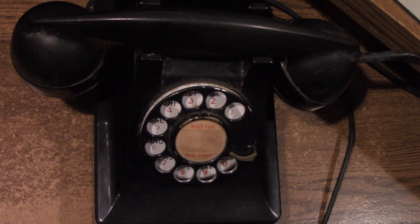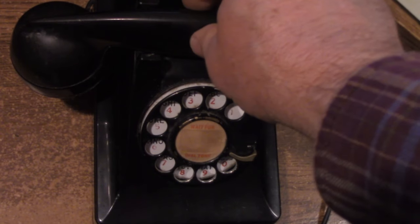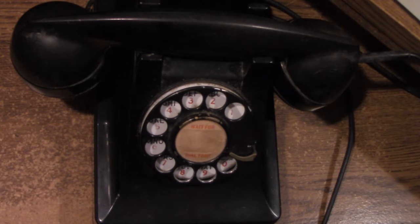Okay, so this is an old Western Electric model 302 telephone that I just picked up. And I believe it was made in 1949. So I can't get it to ring, or I haven't been able to yet anyway.